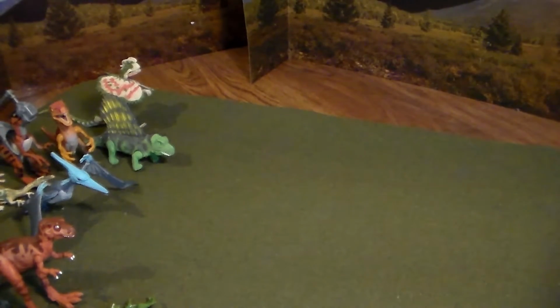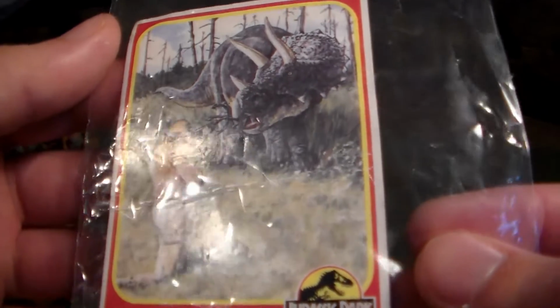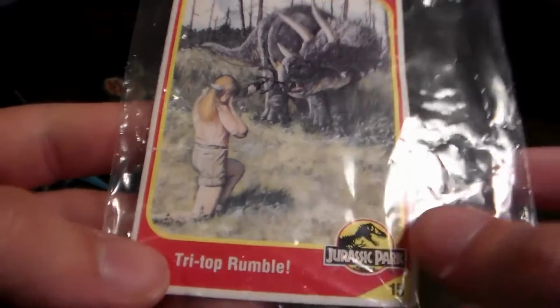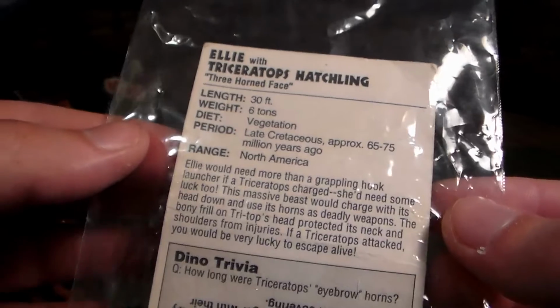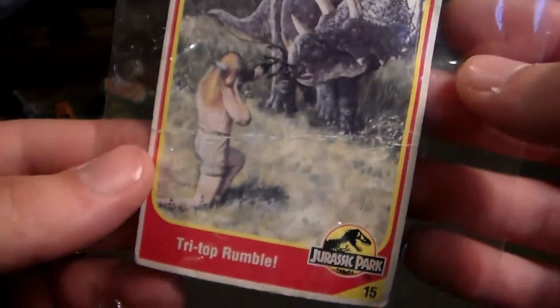This is the Jurassic Park vintage card. I believe that's Sarah Harding right there, with the Tri-Top Rumble. 3-horned face. This is pretty cool. Ellie with the Triceratops hatchling. So yeah, this is complete pretty much, but still a cool little card.